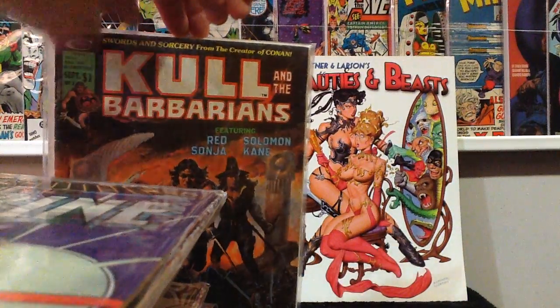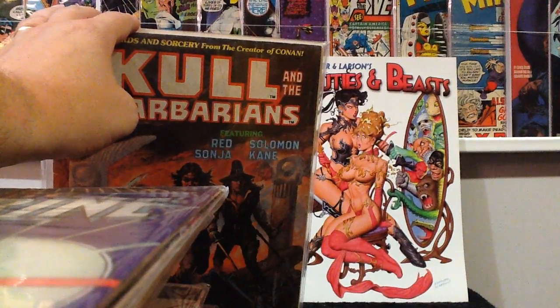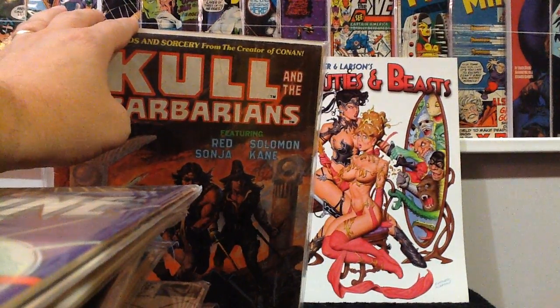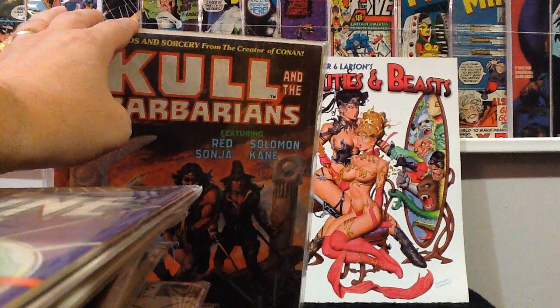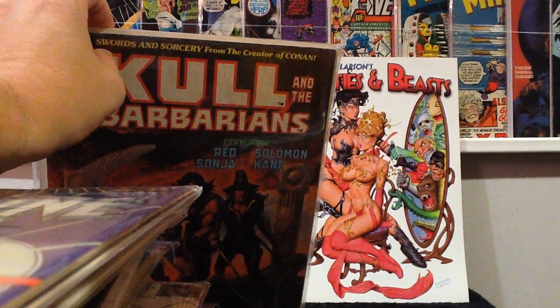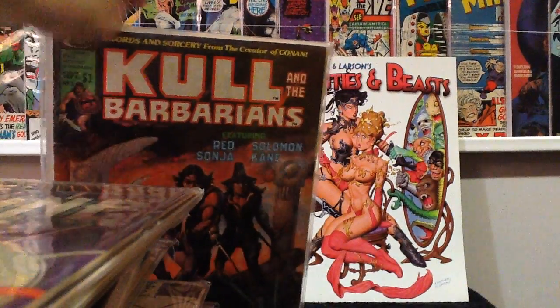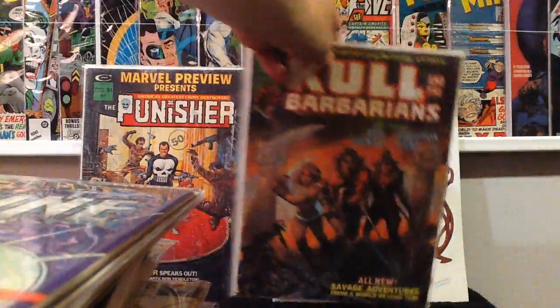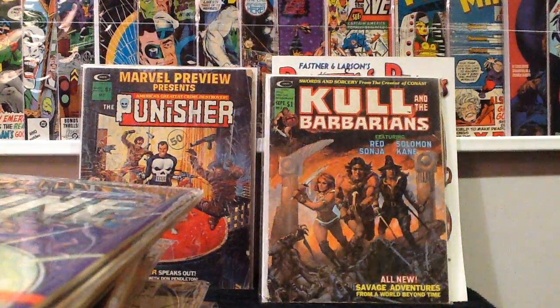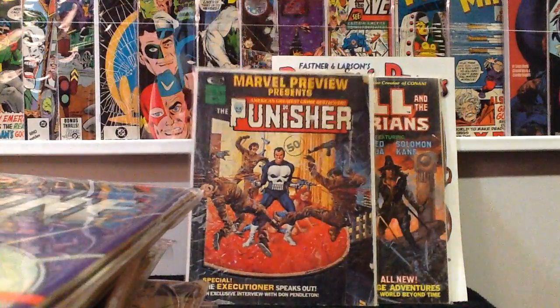So the last book I'm going to show is the best book of the haul. A couple of weeks ago, I had picked up the first appearance of Rocket Raccoon. I think I paid $4 for that. It was one of those Marvel Preview Presents magazines. Well, he had another one there that was in equally rough condition, but it was a significant book, and it's not Star-Lord, unfortunately. I would have loved to have gotten that, but I figured this is a pretty significant book, so I grabbed it. You don't see it all the time.